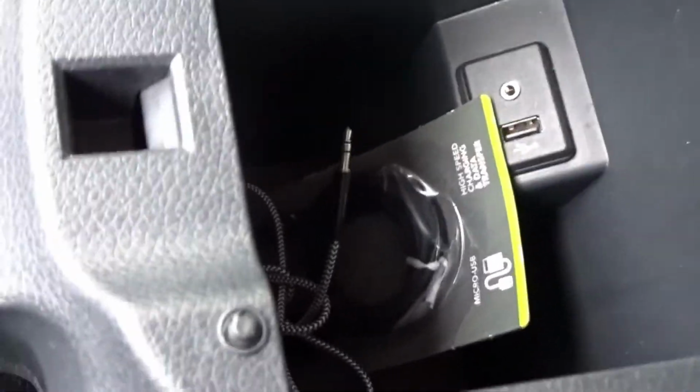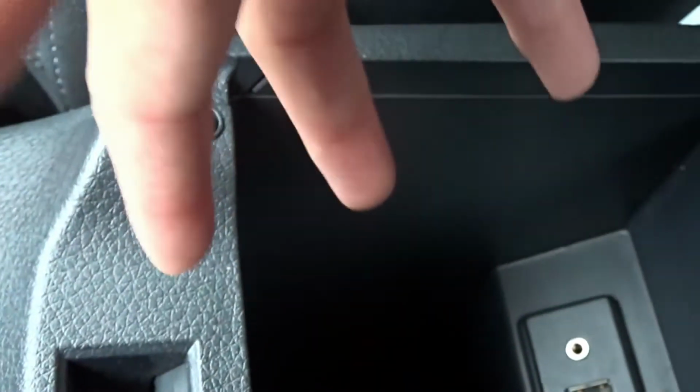And moving down here to the middle of the seats, I should have shown this earlier, but I also keep it very minimal in here, and I just have an extra charger for this USB port and my aux cord that connects to the car.